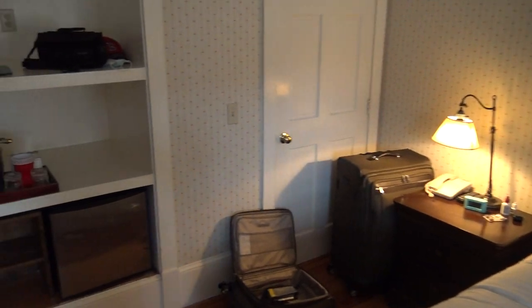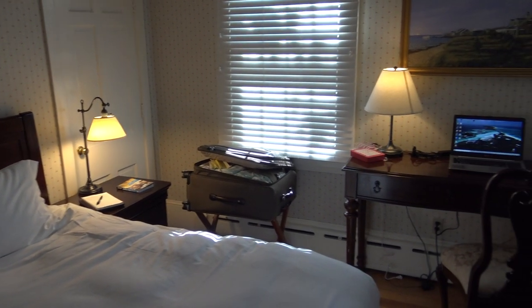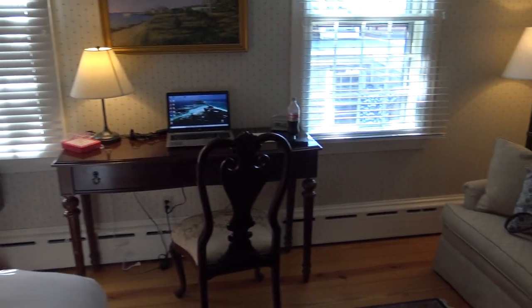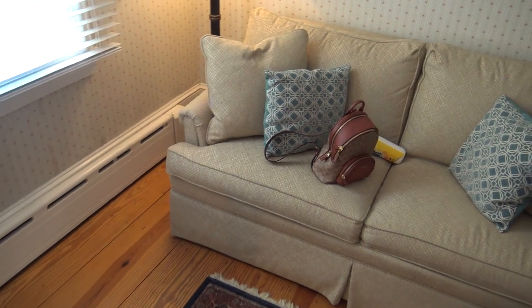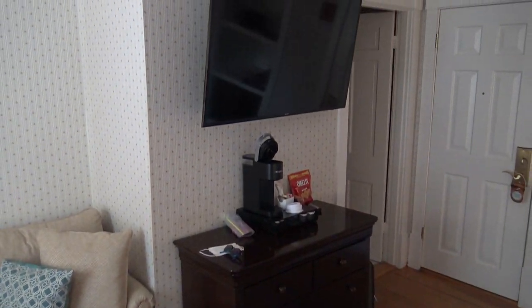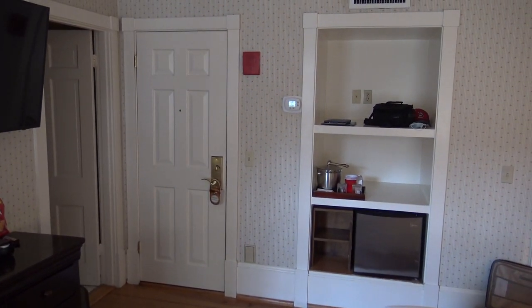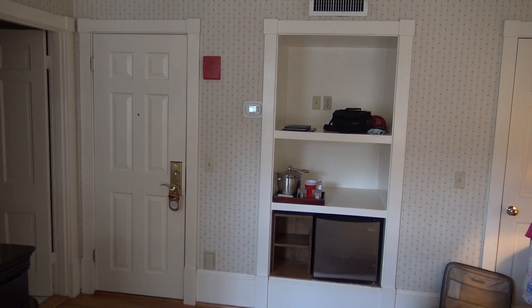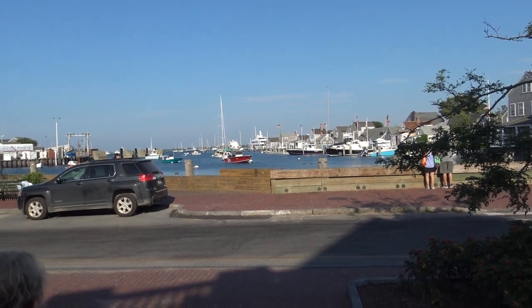They're down. And we got a desk and a sofa, so it's a sitting room. And we have a chest of drawers and a big TV. And unfortunately, most of the facilities are in a different building. We're in an outbuilding. It's the waterfront here in Nantucket.